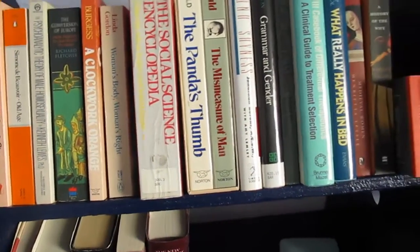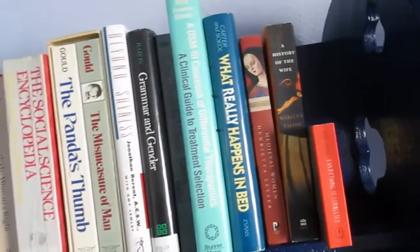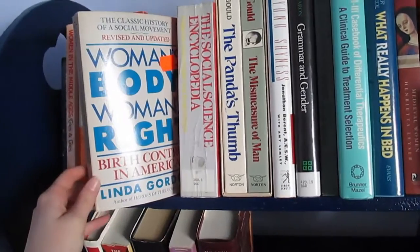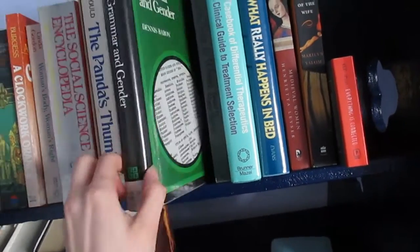These are all books that I got secondhand. I think my dad bought a whole bunch of books from someone, and I just went through them and saw which ones I liked. They aren't anything that I hold super dear, but a lot of them I think would be great reference material. So Woman's Body, A Woman's Right, Birth Control in America. A lot of these are from the 90s. Beyond Shyness, Grammar and Gender.